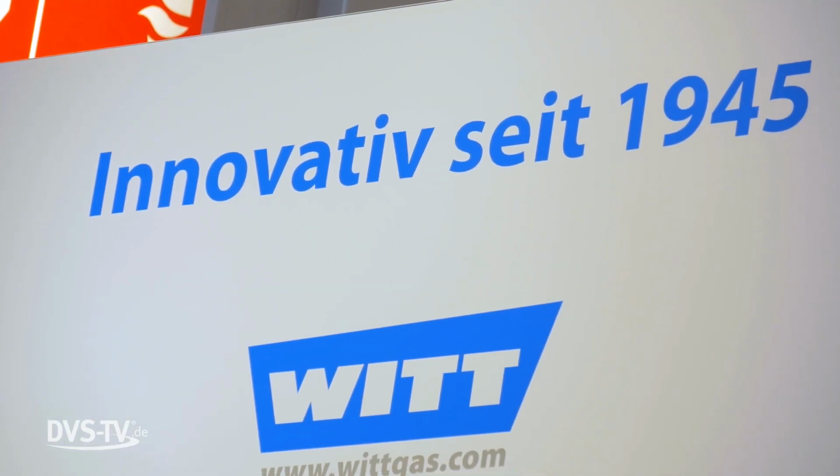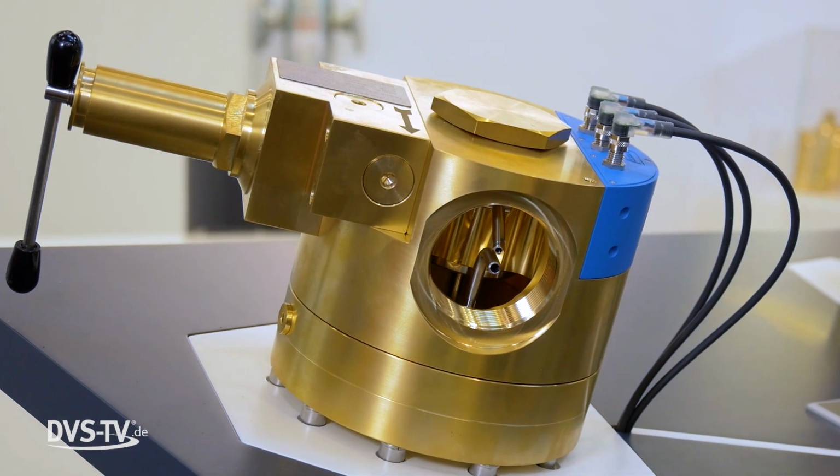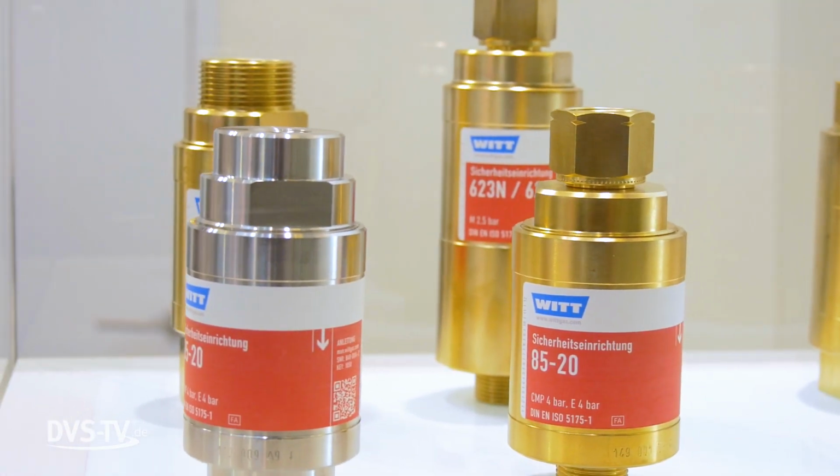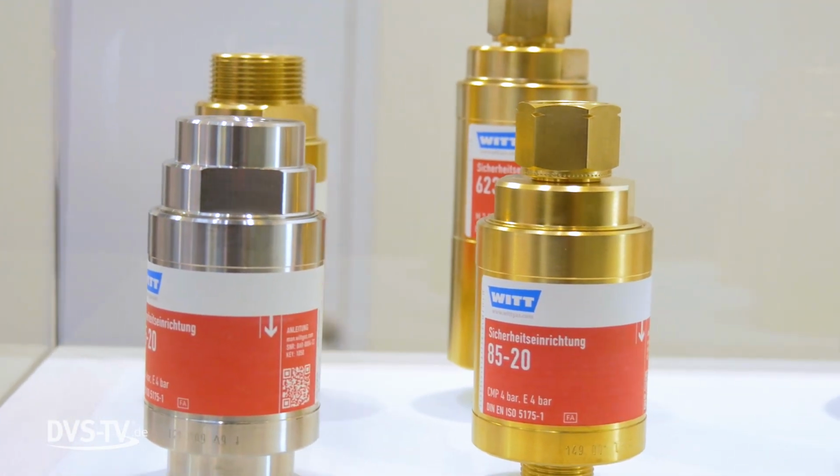Yeah, WIG's quite an old company. It's been around for over 75 years, and we're very active in the thermal processing industry. We're a manufacturer of valves, and in fact, everything that goes between the gas supply and the actual use of the gas. Environmental protection is very, very important.